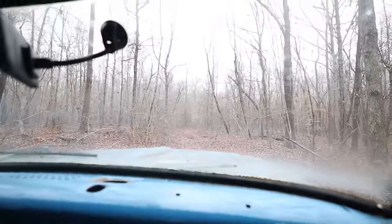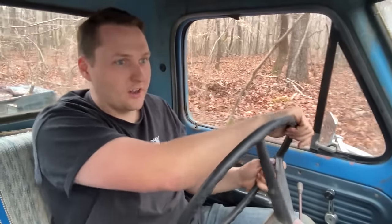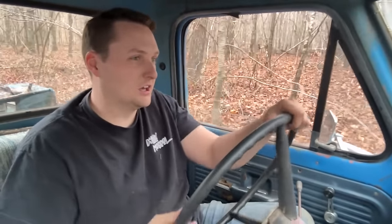Sun's starting to go down, I'm getting nervous. Trail's getting a little more narrow as we go.